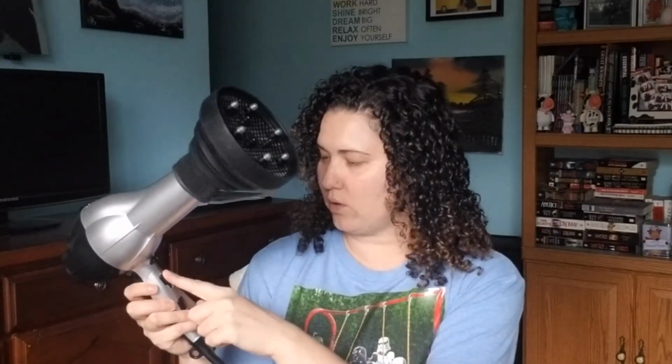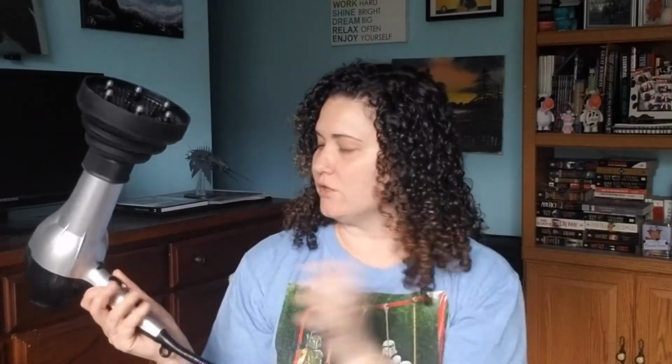I'm gonna set my blow dryer on warm, and since my hair is pretty dry, it's about halfway, like from about midway to my roots is still pretty damp. So I'm gonna do it on low and on warm. Here we go. When blow drying, I like to start from the top of my head and then work my way down to the nape of my neck.